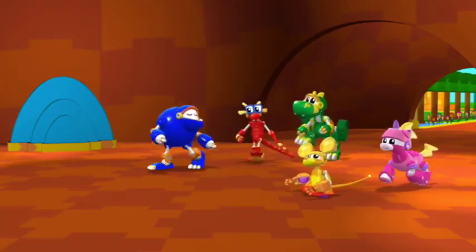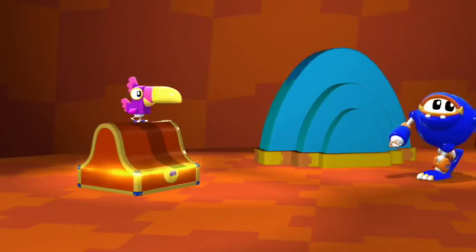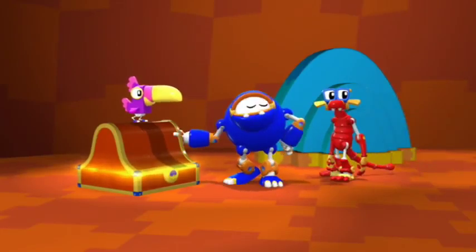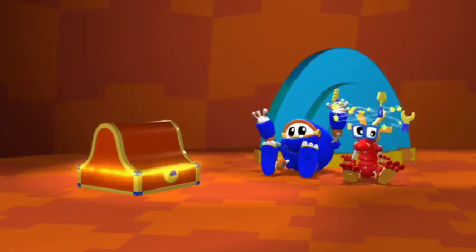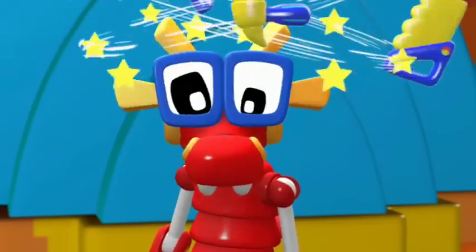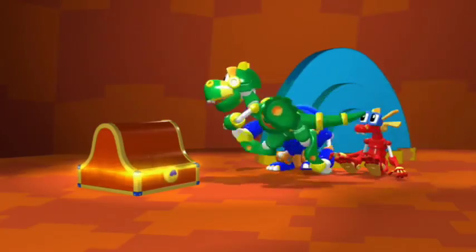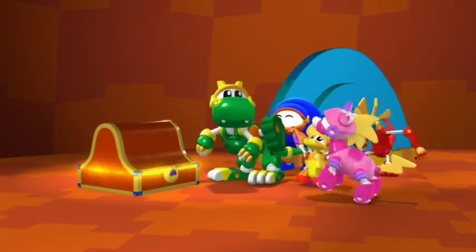This must be the Toucan's treasure cave. Keep your eyes peeled for the treasure. Those toucans hid it really well. I can't find it anywhere. I found the treasure. You don't say. We found the toucan's treasure. Animal Mechanicals, mission accomplished. Oh, wow!